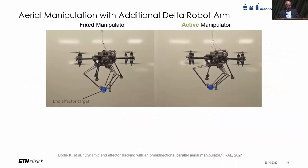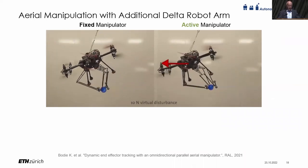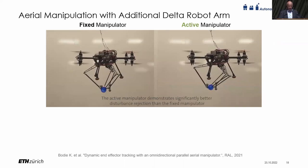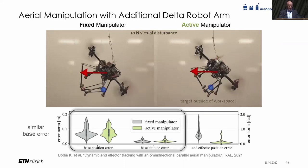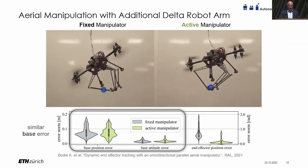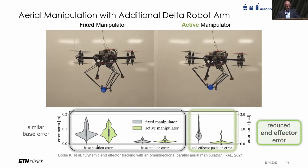And if you combine this, you can see on the left side the fixed manipulator. So in principle, you are not trying to compensate. And on the right side, you have an active manipulator, which compensates actually for the errors of the platform. And you can see that the base has still similar errors, because these depend on this aerodynamic interaction with the environment, and is still pretty high, a couple of centimeters. But on the other side, here on the right side, you can see that with the end effector, with this parallel robot arm, which is very highly dynamic, you can compensate, and you can actually have an end effector error which is much smaller, in the order of sub-micrometer resolution.